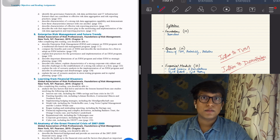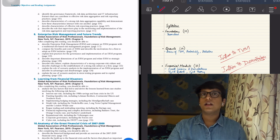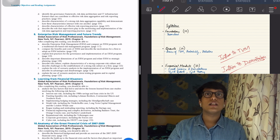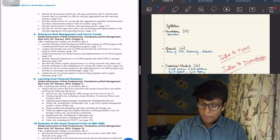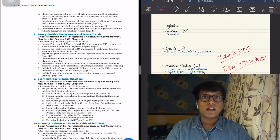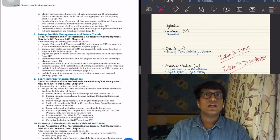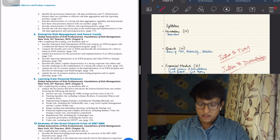Then there is Enterprise Risk Management. So after you develop a framework, it should be enterprise wide. It can't be individual. Like a manager can't be managing his own risk or a single division, so to say. Then the ninth one is Learning from Financial Disasters. So we learn from financial disasters in the past, what we learned from them.